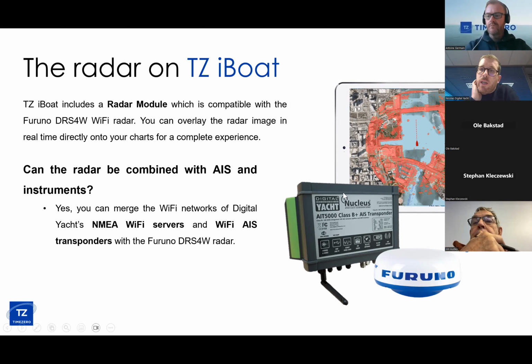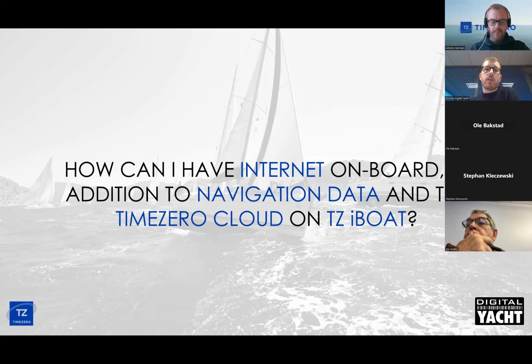And so the only way to get the radar into TZ iBoat is with the Furuno DRS4W radar. It directly creates its own Wi-Fi network on board, and through the easy built-in web interface of our AIS or NMEA to Wi-Fi server, those products will then be merged to the Wi-Fi network created by the Furuno radar. It's actually a very good thing. It's a perfect way to have all the data, radar, AIS, etc., on your iPad.